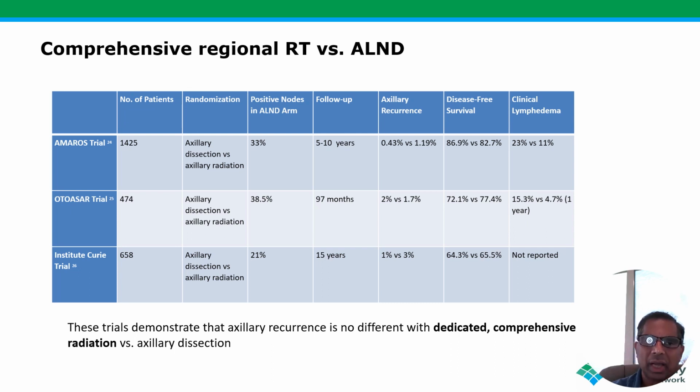So the EMERALD trial is one of the largest clinical trials in this setting, with about 1,400 patients. They allowed both micromets and macromets. The risk of additional disease was about 33%, very similar to Z11. About 10 years of follow-up has been reported. No difference in axillary recurrence, no difference in disease-free survival, but as expected, about a 2-fold increase in the risk of lymphedema if they underwent dissection.